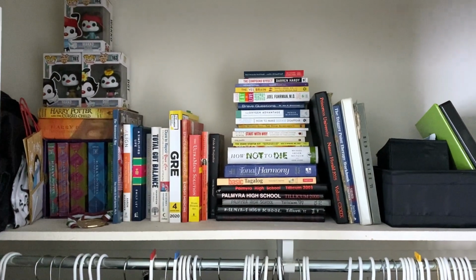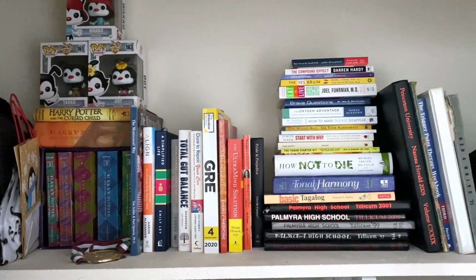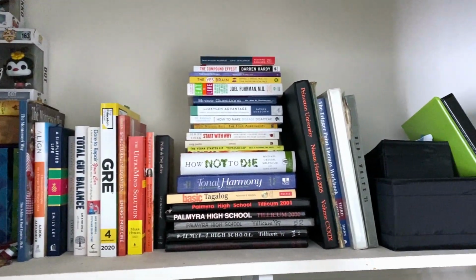So back in 2018, I was able to declutter everything and get everything down to a shelf that sits inside of my closet, which is pretty awesome. But since then, I've read a lot of great books and I've added them to my physical collection, so I thought now would be a good time to go over everything and see what I really need and what I can let go of, probably give to someone else so they could enjoy it.